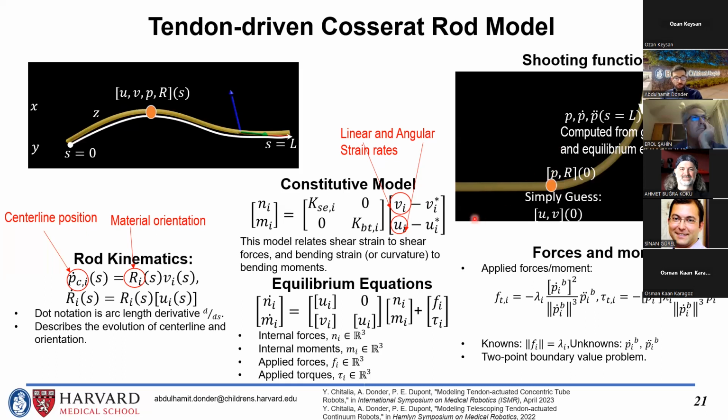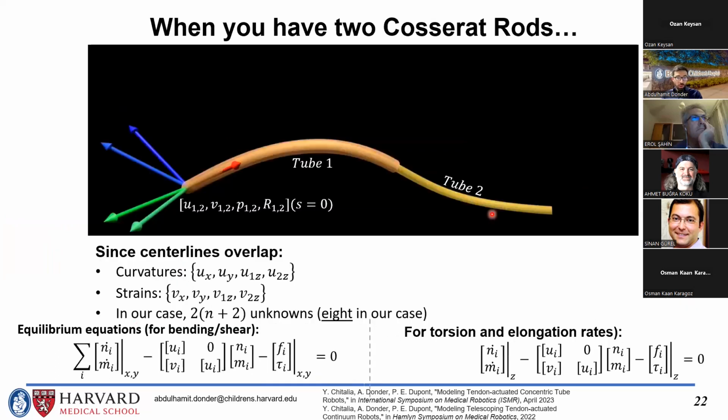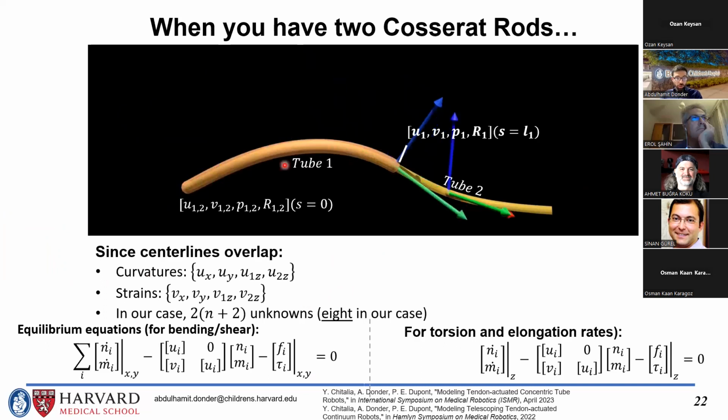The challenge for us, however, was that we wanted to model multiple telescoping tubes, and this model was limited to a single tube. Now for two tubes, the situation is very similar. However, note the tubes are not exactly independent in every way. They share a center line until the tip of tube 1.